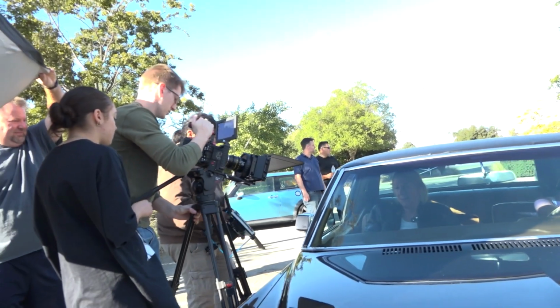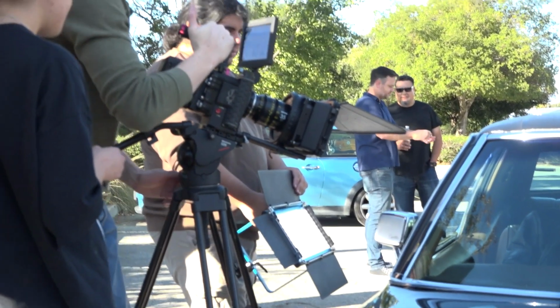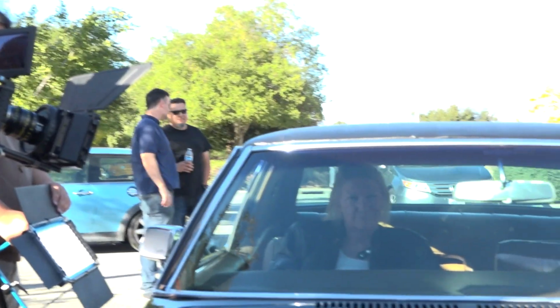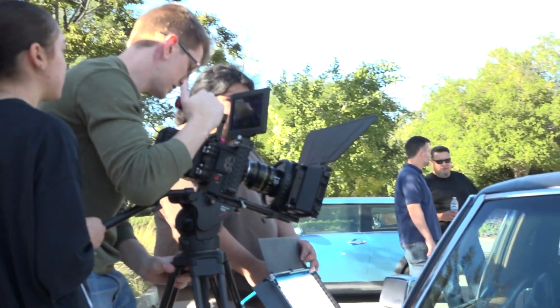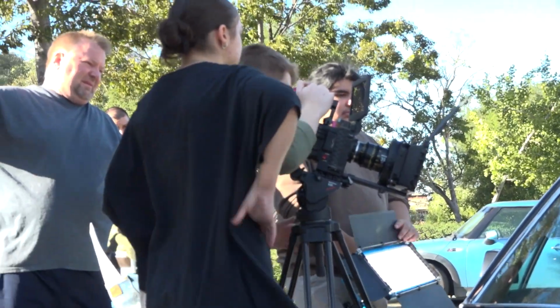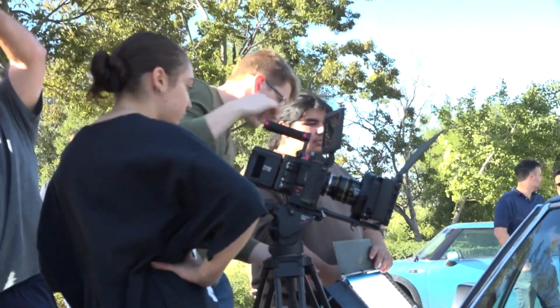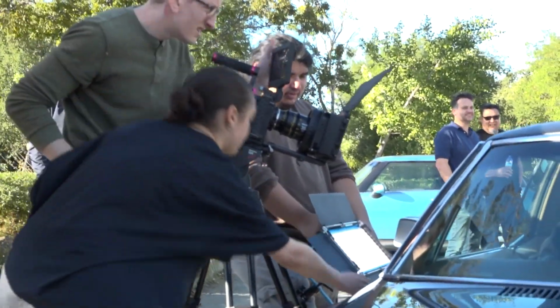You can see the matte box on the red right there. The matte box allows you to put an ND filter in front of the lens, as well as a sunshade right there. A French flag is what it's called on the top. And you can also see that Jonathan there is holding a light, shooting some light into her face. So even though we're shading the sunlight, we're still bouncing some light into her face to create a nice good look.